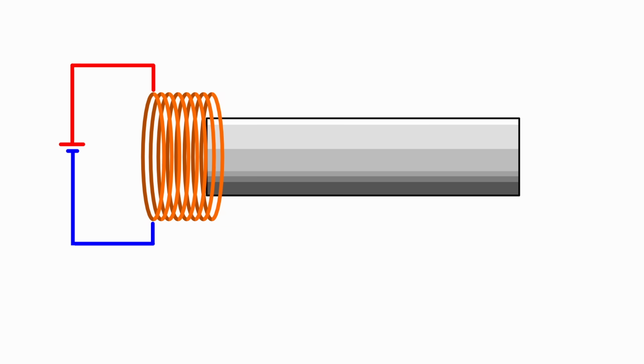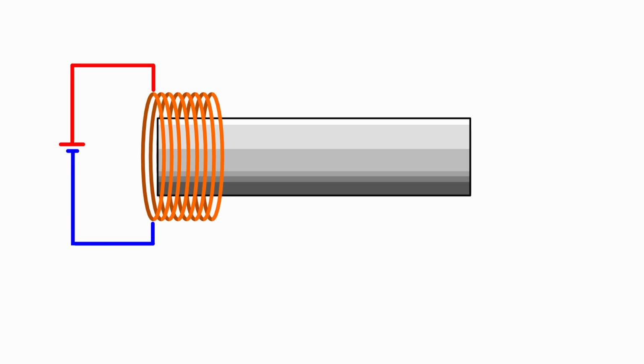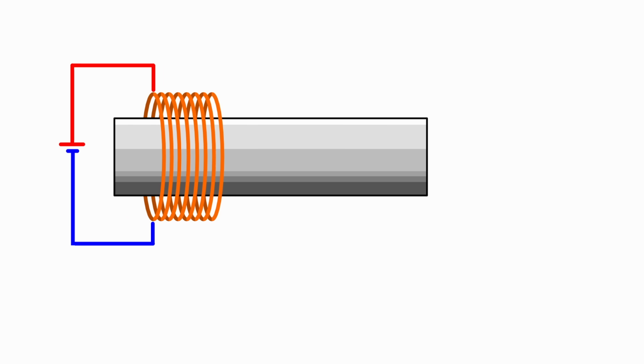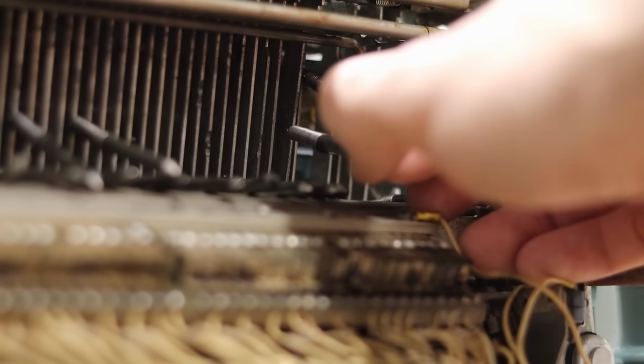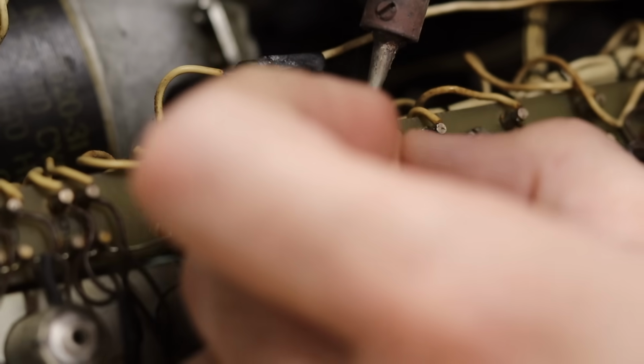When power is sent through the solenoid body, it creates a magnetic field that pulls on the plunger. The plunger is connected to a type bar via a spring. It's the most hilariously brute force way of getting a typewriter to type, and I absolutely love it. All right, let's get to work repairing this thing.